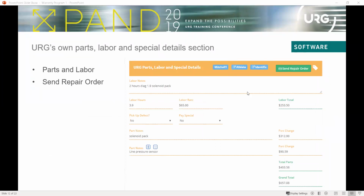The next box that we got is a box that's specifically for URG. This section here, there's actually two yellow boxes. We got the one for URG and the one for the yard. This is where we would enter all the information as far as what we did, labor hours, labor rate. If there's any parts, this is totally expandable. You can put as many parts as you want down here. You just continue to click the plus button and you add them in, and it'll give you a running total on the bottom of the grand total.